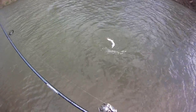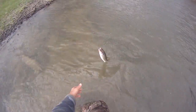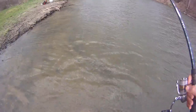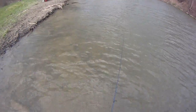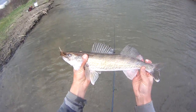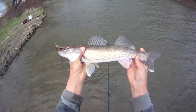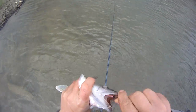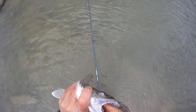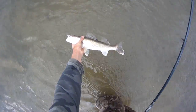Decent walleye. Small decent. One thing that was really special about that trout wasn't so much the size, it was the rarity of them in that river. Caught what seems like thousands of fish out of that river and only 2 trout ever. That's probably at least around 17 and a half, I'd say. Another decent walleye. You eat it pretty good, that little bucktail.